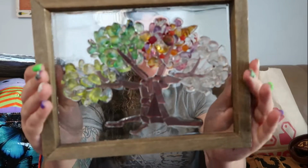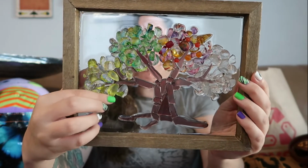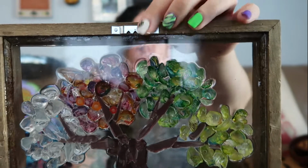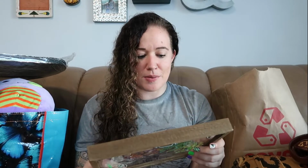I think this is the last booth item, but this one was pretty cool. Again, no markings. I don't know what it is about the stuff that I pick up, but it's usually not marked at all. But this is probably something handmade, and it is a really pretty piece of glass with different colors of sea glass or beach glass to make a tree, and it's got a wood frame. On the back it just has the little sawtooth hanger. So I just thought this was really cool, kind of something that I am looking to do with my collection of sea glass, obviously to keep for myself, not to resell, but again, super cool.